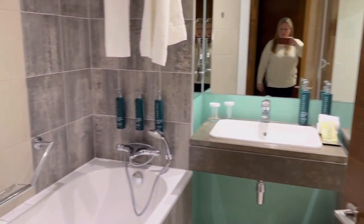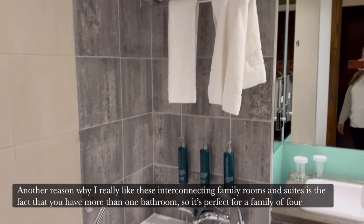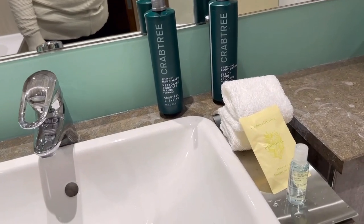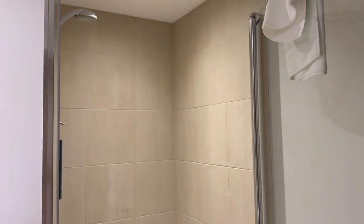So this bathroom is slightly different. It's got a separate bath. Lovely big mirror. And you've got some hand wash, body lotion, and again, mouthwash and shower cap. And a walk-in shower.